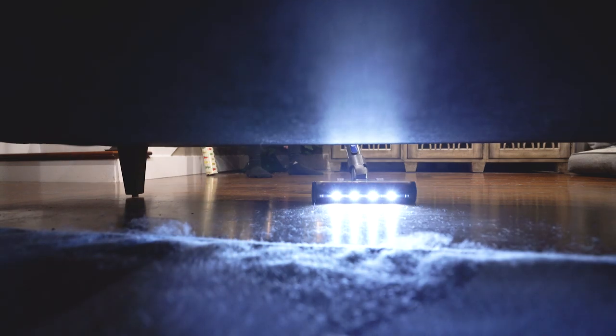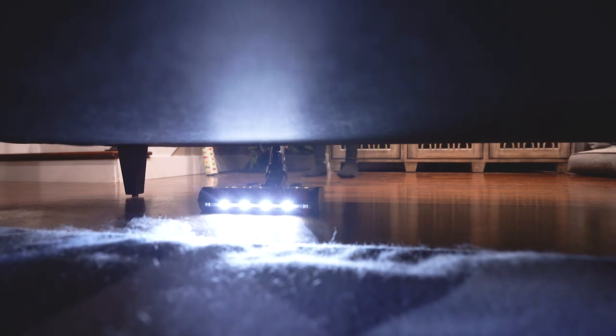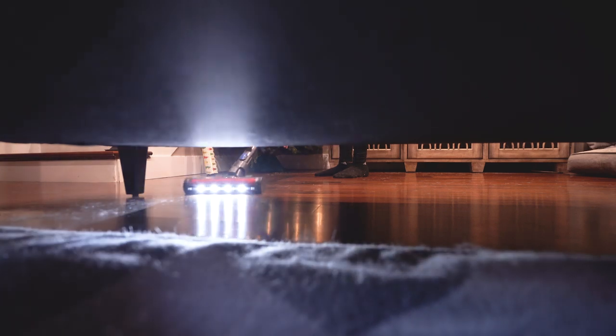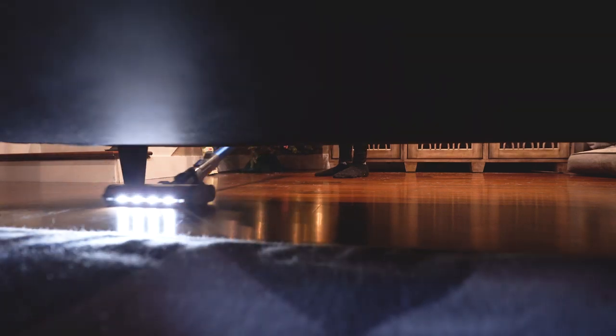Having a reliable vacuum cleaner goes without saying. We've had the Dyson for a very long time, but we also use Levoit's cordless vacuum for daily cleaning as it is lightweight and gets in really tough places.